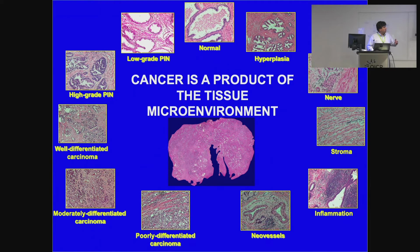Cancer is a product of the tissue microenvironment, as you all know. Here's just a prostate specimen. You have every one of these cell types and more. And unlike the genome, the proteome is a constantly fluctuating information archive. Every cell type has its own proteome, if you think about it functionally. And even in the context of those cell types within an individual's microenvironment, the proteome is nothing more than, in some ways, a functional snapshot of what the cells are doing biochemically at that point in time.